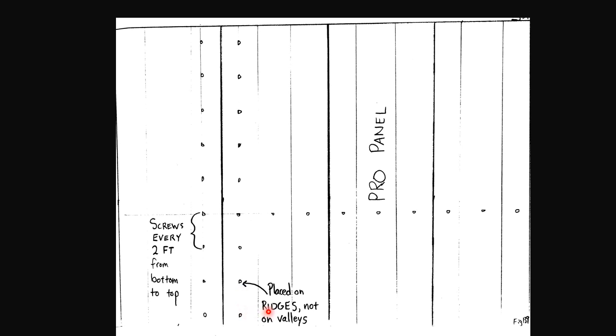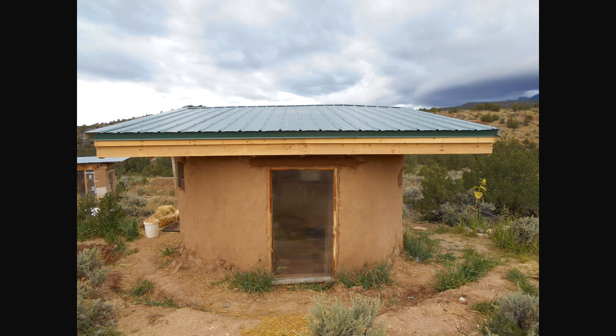I've seen people do it different ways. I would rather put it on the ridge of the metal because gravity is less likely to push water into there. Whereas if you put screws into the valley running up and down, the water is just more likely to sit there. Look, back here, I do not have any penetrations in my roof. That is how you're supposed to do it.